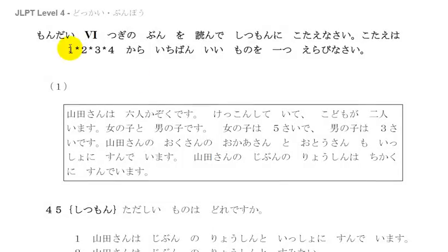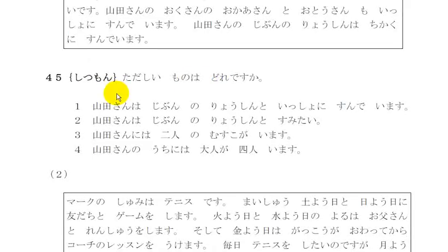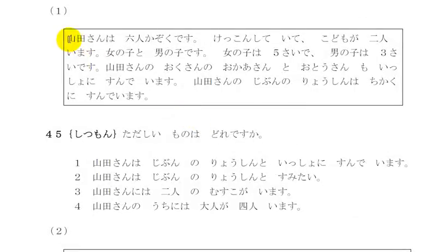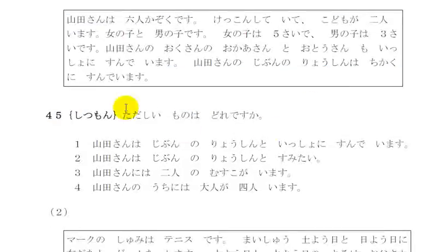Now, what we recommend you do for this section of the test is actually read the questions before reading the reading section. So if you read the question, well, it tells you what you need to focus on.